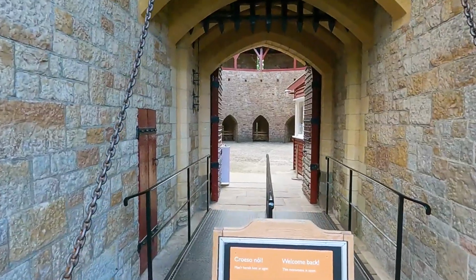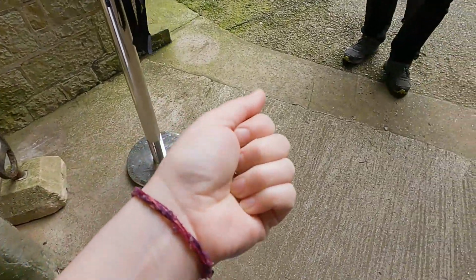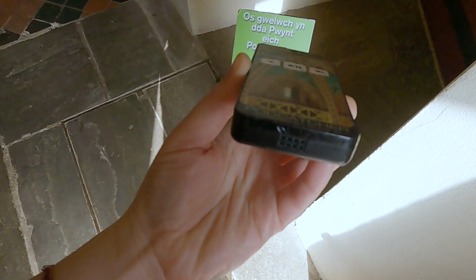Can't see what I'm filming now because my mask is steaming up. Oh, some sanitizer here. I have booked, yeah. Oh, hello. We're in. On arrival, we got given these to use. They're part of the audio tour. Apparently, you just point the base of it here and then it starts. Oh, it's done it.